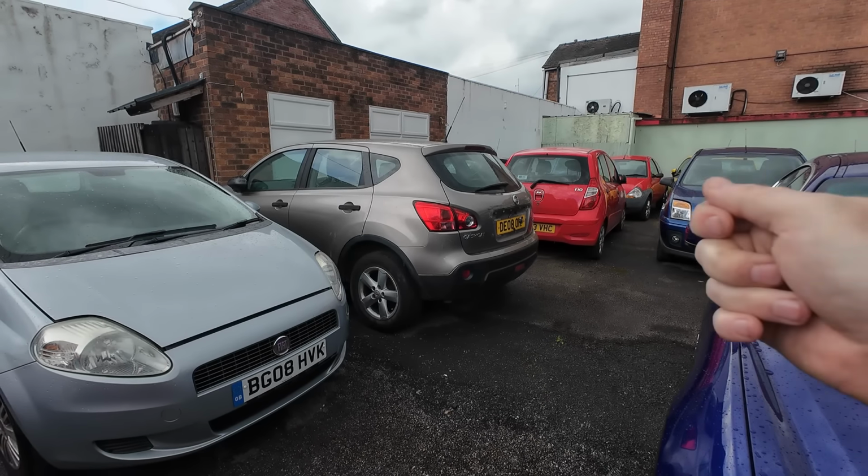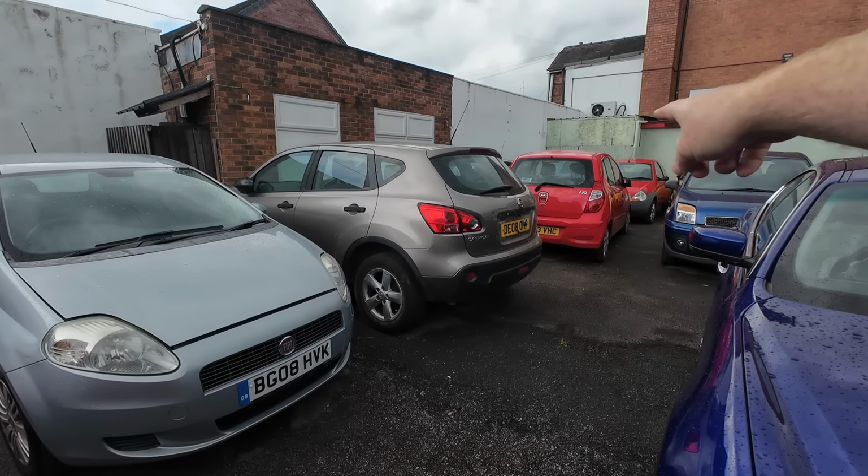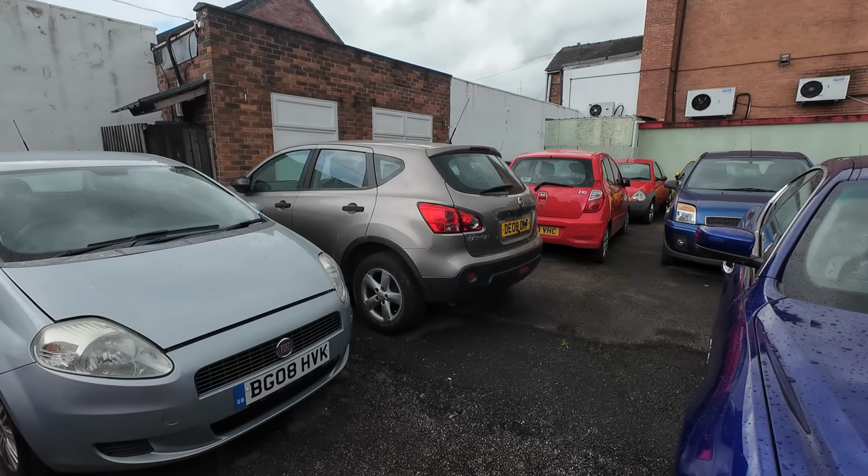So I've got one of those in. We're going to put one of those on. Got a new tailgate handle as well to go on it. Just clean it all up, get it ready for an MOT.